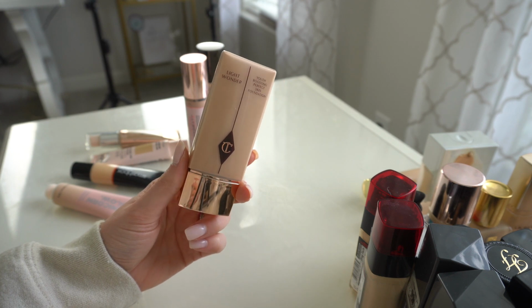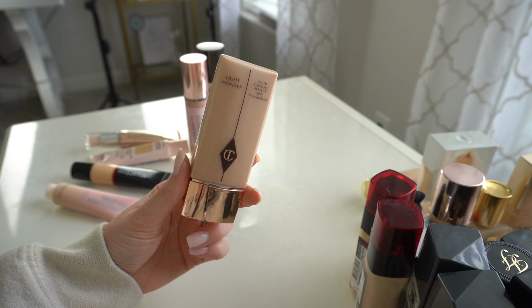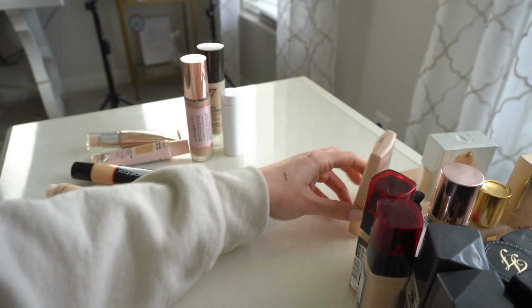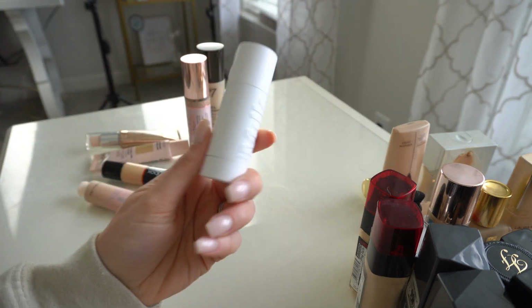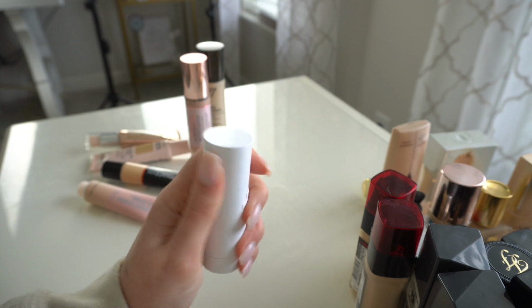If you just want to basically lightly even out your skin tone, but you don't have anything major to cover, this is a really good one. I would definitely recommend that one. Okay, the Milk Makeup Flex Foundation Stick.